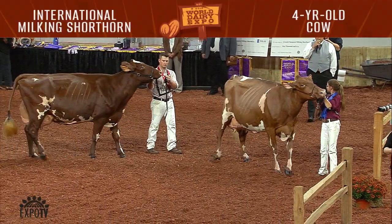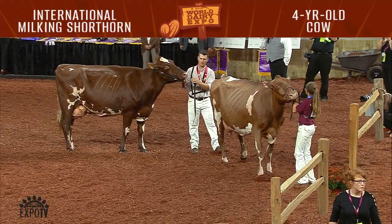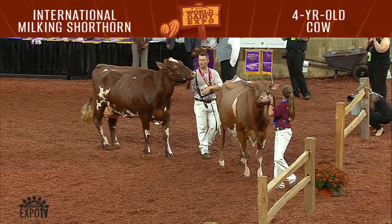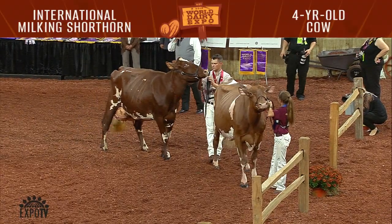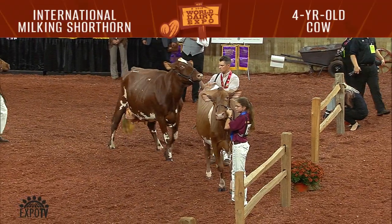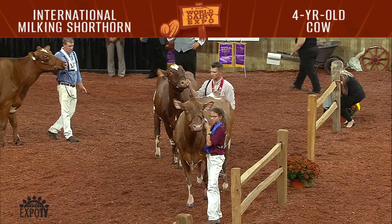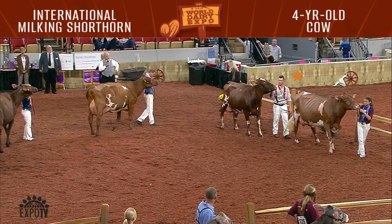She's a little bit longer from nose to tail. She's a little more open in her rib today. And she's a little higher at the point of rear udder attachment and has her front teats just a little farther under the quarter. Not to take anything away from this beautiful cow in second.